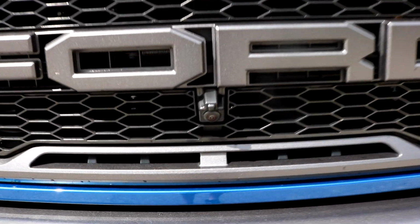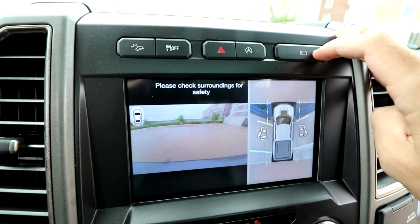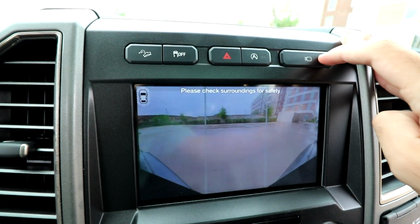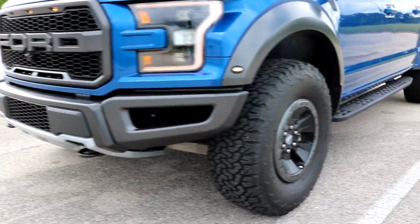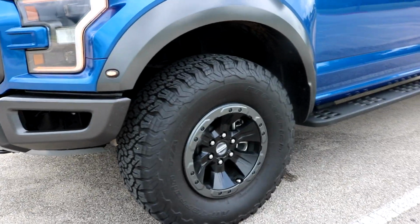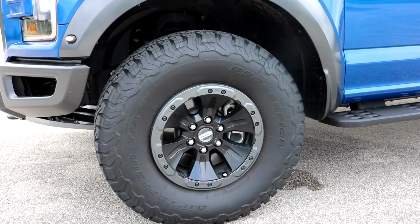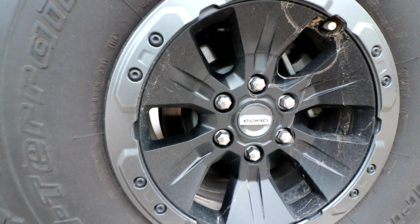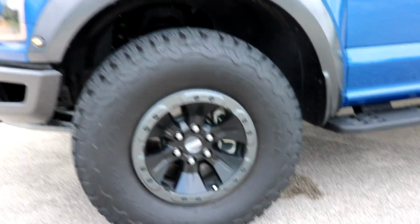Also, you'll notice underneath the Ford logo, there is a front-facing camera so you can go rock crawling with all your buddies and see what's going on the trail in front of you before you cross. A unique front bumper, tow hooks, wheels and tires, and suspension are also noticed up here on the front of the vehicle. These tires are 35-inch BF Goodrich tires that are meant to go off-roading, and the wheels are a nice 17-inch that are made by Ford, custom for the Raptor, that are apparently pretty hard to get.